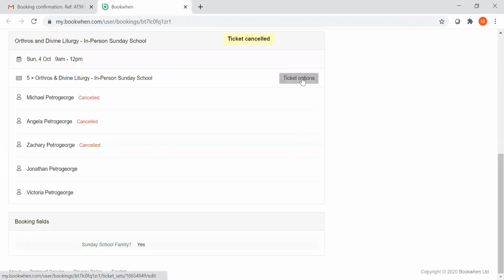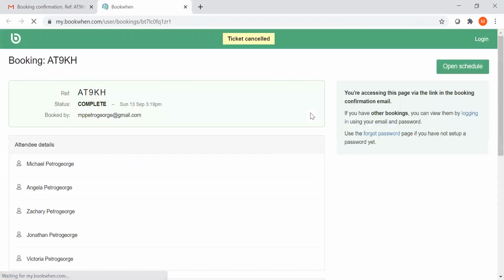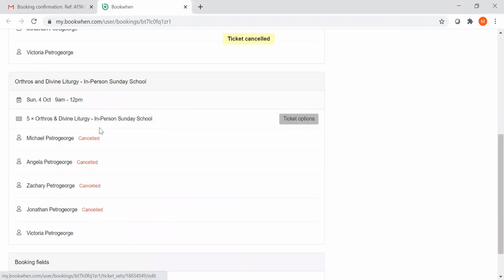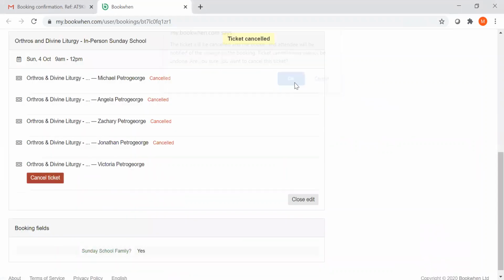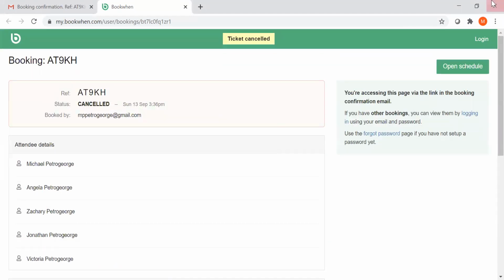Once you have canceled all of your desired tickets, simply click to close your browser and you will receive an email confirming your cancellation.